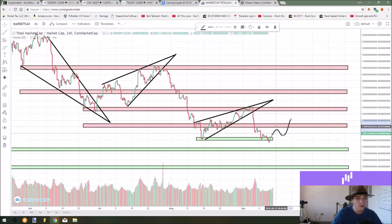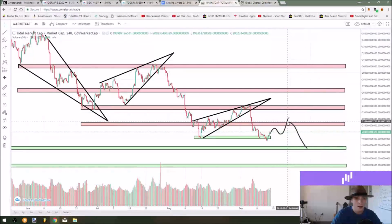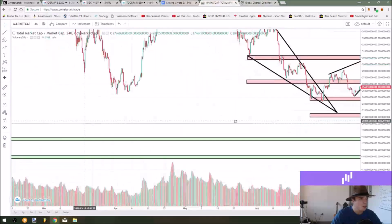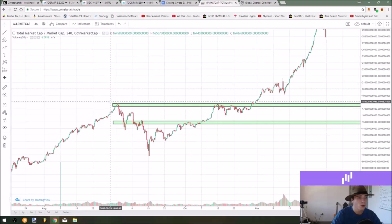I really, really want to see this resistance met and then a new support found in this range so that we can get back above that resistance. If we cannot get above the 212 billion, 214 billion kind of range, I do suspect that we would see another sell-off down to these $174 billion levels. Now, I don't think that we're going to drop much below these levels right here. Could be wrong, but there's a huge, huge support level back here that used to be resistance in the 2017 bull run.